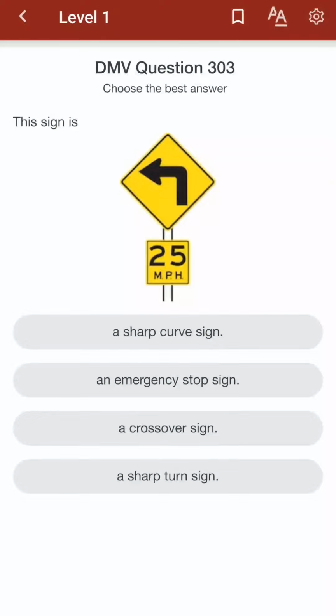Question 303. This sign is: Answers. A. A sharp curve sign. B. An emergency stop sign. C. A crossover sign. D. A sharp turn sign. The correct answer is D.